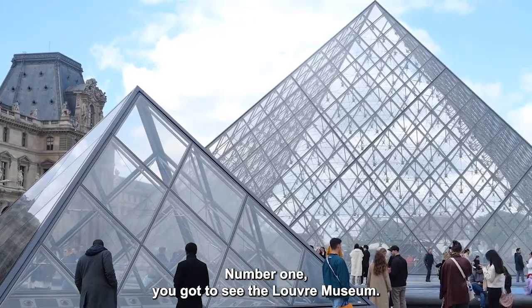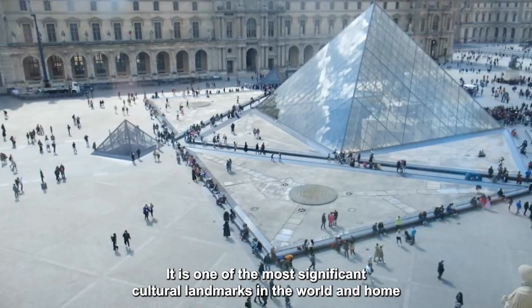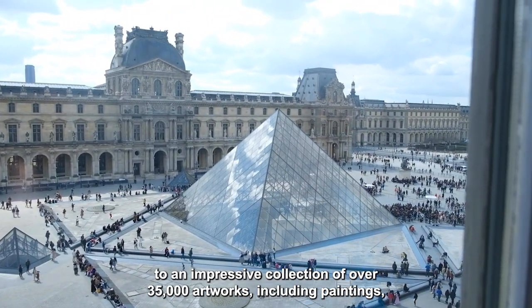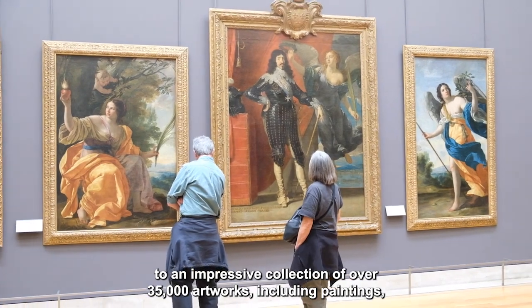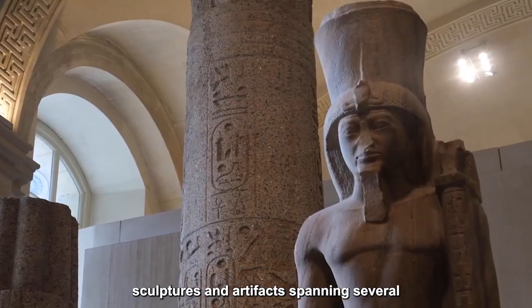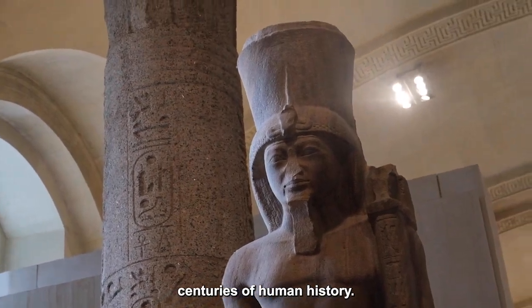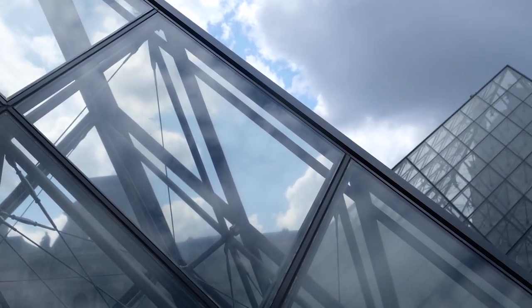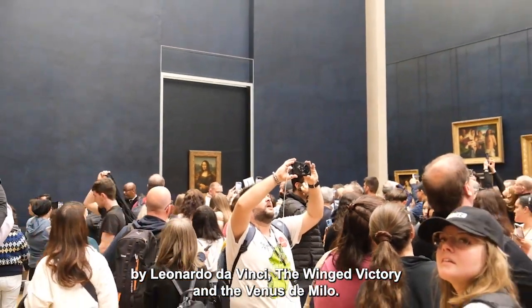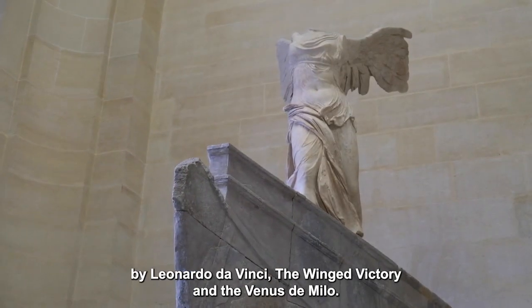Number 1, you got to see the Louvre Museum. It is one of the most significant cultural landmarks in the world and home to an impressive collection of over 35,000 artworks, including paintings, sculptures and artifacts, spanning several centuries of human history. Visitors can see iconic pieces such as the Mona Lisa by Leonardo da Vinci, the Winged Victory and the Venus de Milo.